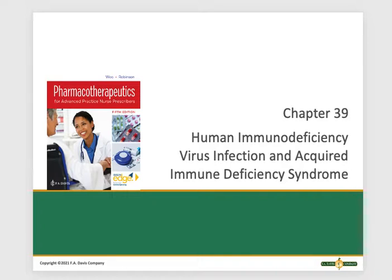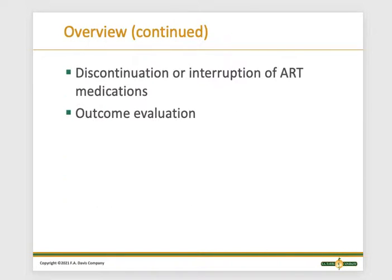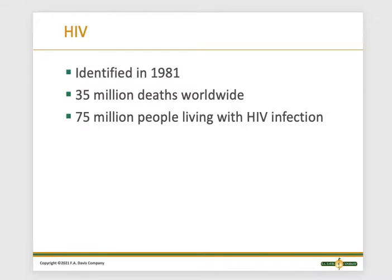Going to hit a few different topics in this lecture. The first one is going to be HIV and acquired immune deficiency syndrome. So, HIV and AIDS, first off, treatment of HIV and AIDS has progressed a lot in the past 40 years, with antiretroviral therapy being the backbone of treatment for patients.